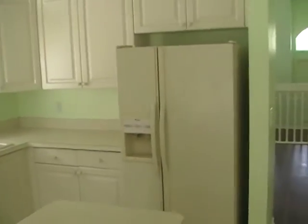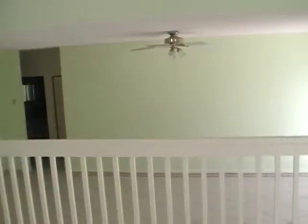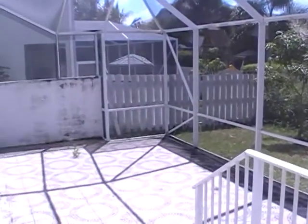So Formica countertops. The home is missing the washer and dryer. Looks like most of the other appliances are here. The large center island. Your pantry. You have a covered screen patio, fenced in yard. The power is currently off on this property, so working with what I have as far as natural light.